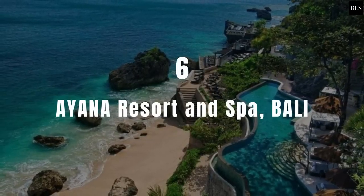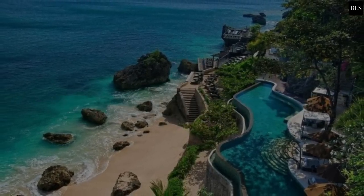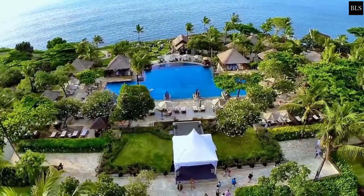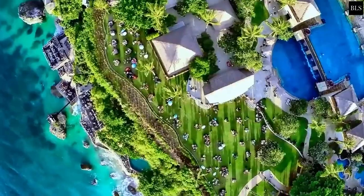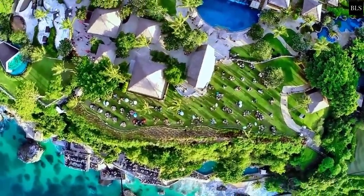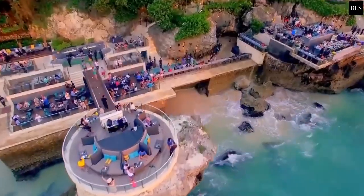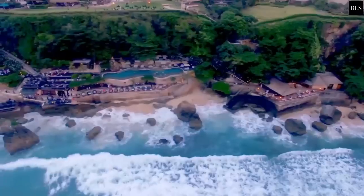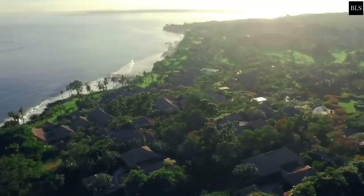Six, Ayana Resort and Spa, Bali. Experience the very best of Bali all in one place with Ayana Resort and Spa. The award-winning resort is a world-class destination located just 10 kilometers away from the International Ngurah Rai Bali Airport. Brilliantly nestled on 90 hectares of clifftop land perched above Jimbaran Bay with dramatic ocean views.